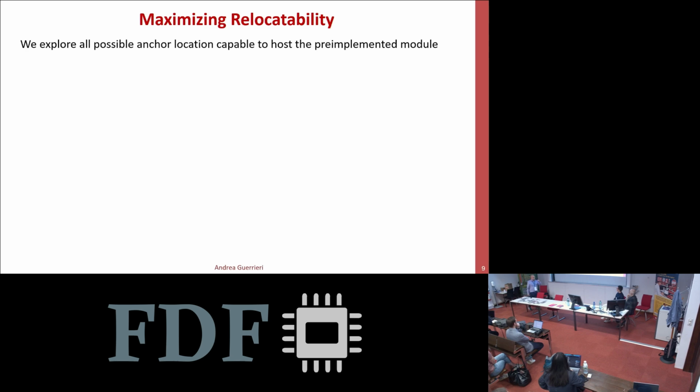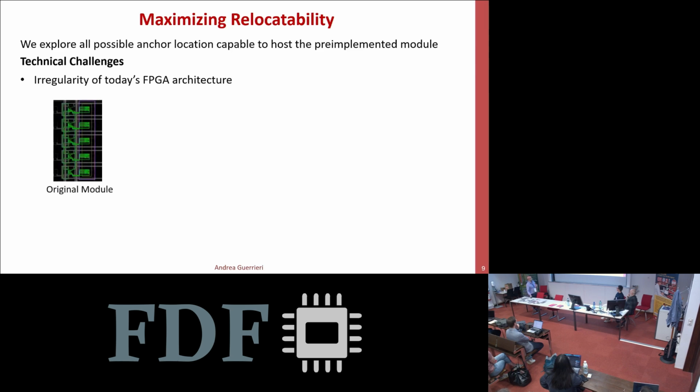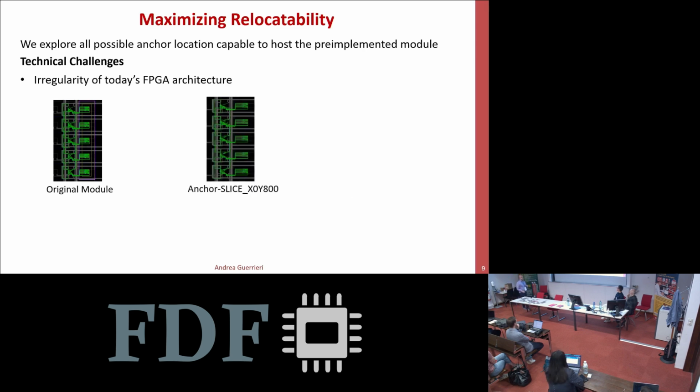Another problem is the relocatability. We want to move these blocks as much as we can across our floor plan, and we explore all possible anchor locations where we can place this module. And again, the technical challenge here is the irregularity of today's FPGA architecture. As we mentioned before in the previous talk, we have columns of DSPs, we have columns of LUTs, we have BRAMs, we have I/O buffers in the middle. So you can see, for example, here an original module. We can relocate it to a different anchor location and it works with no problem, both logic and routing resources.